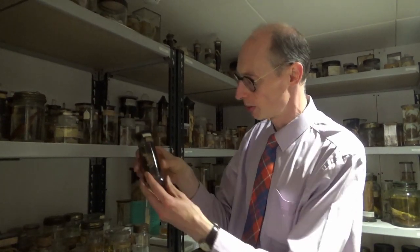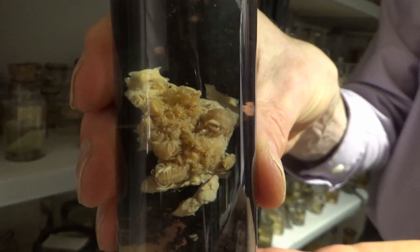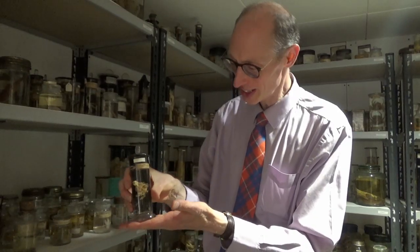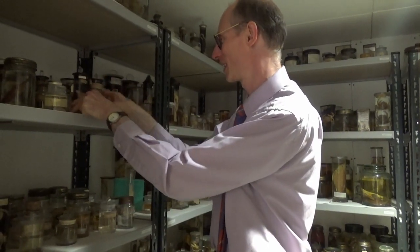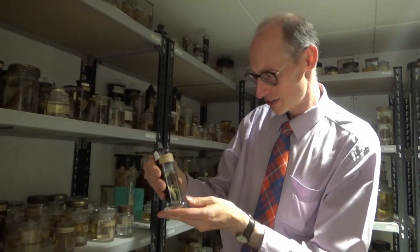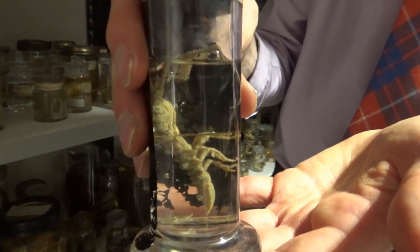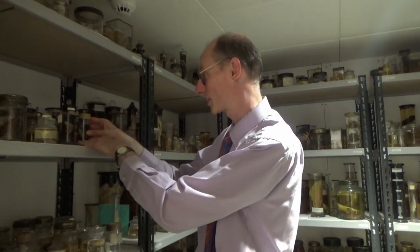So for example, we have a crustacean that actually lives on the tooth of a narwhal, rather wonderfully. This was collected in the Davis Straits. It's a little type of Arctic isopod. And then as well as these tiny organisms, we actually got much larger animals as well, including entire whales.